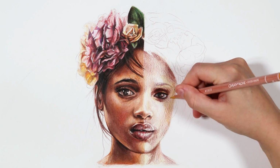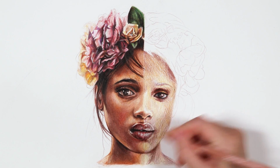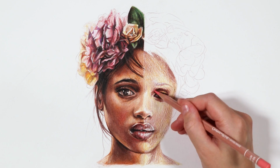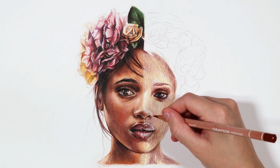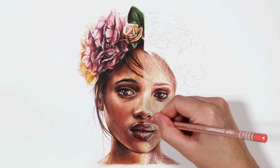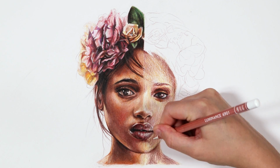I continued to layer more yellow to the skin, and I didn't really like how grainy the shading was looking, and that in order to get a smooth result, I would have to burnish the entire area. Now the shading would definitely look smoother if I was using a really smooth paper instead of a vellum paper, and that is the paper I would usually use for these luminance pencils.